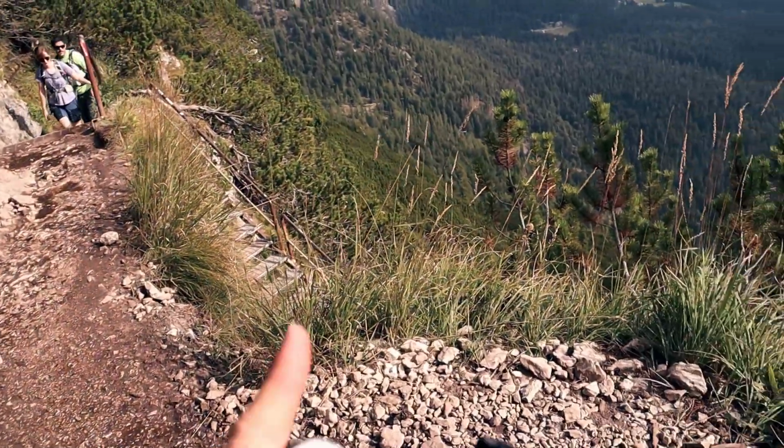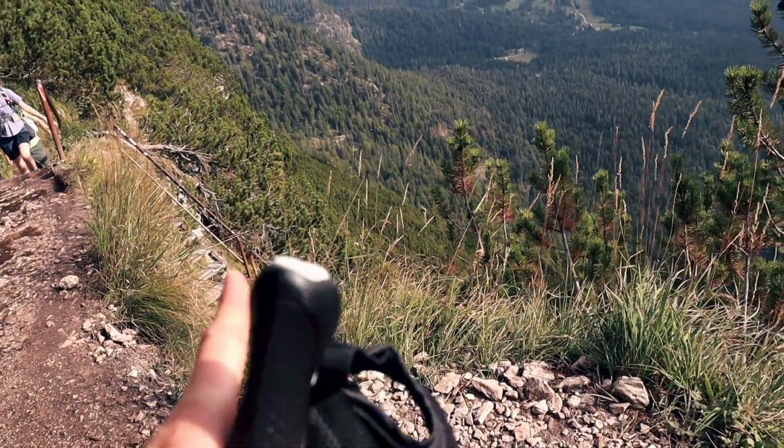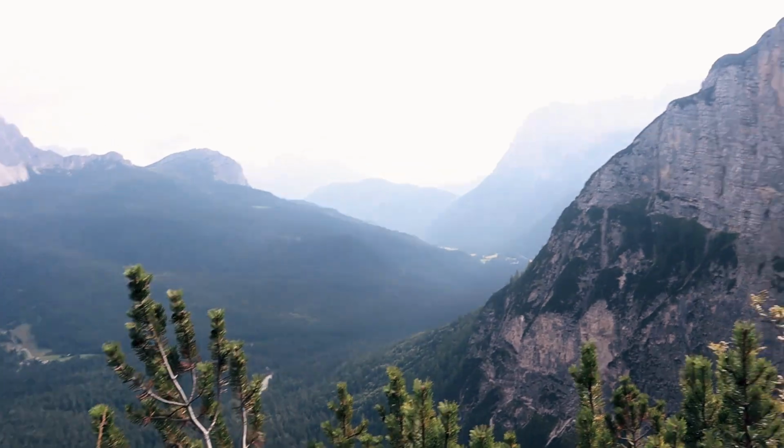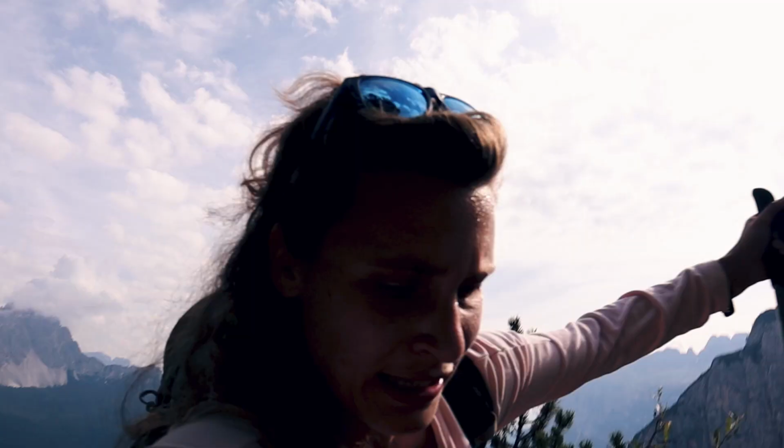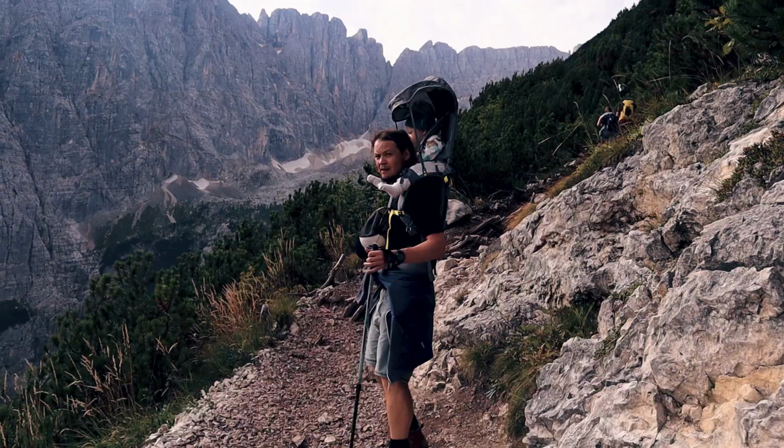After the metal wire part, we have a bit of stairs. I would say those stairs came in handy, but were almost more scary than the metal wire, because all of a sudden the view is that much higher. But yeah, if I can do it, you can definitely do it.